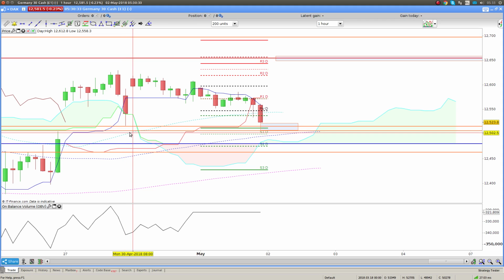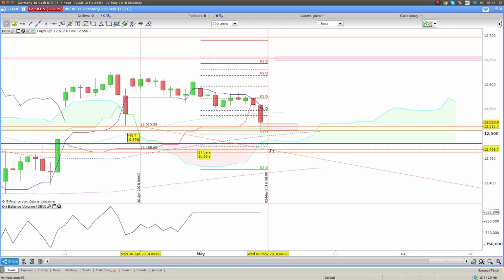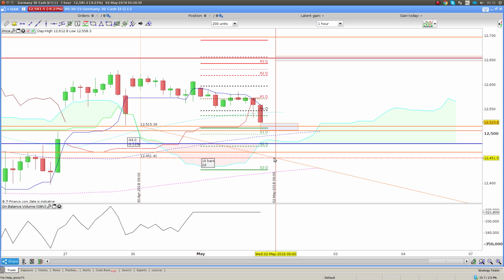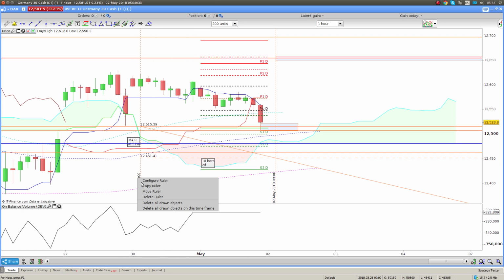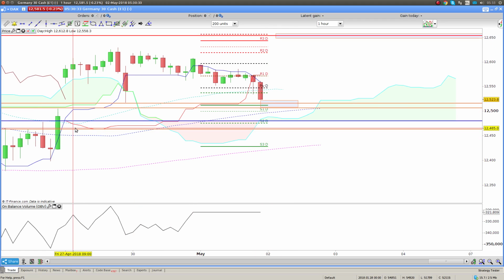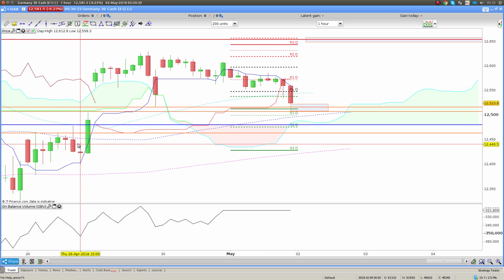It may pull down to this level here, but from this level you'll be able to do a long, and I'd run the stop with a 50 pip stop loss or 60 pip stop loss. So you'd be below the cloud, below this level and below that level. It'll give you a fairly good entry for the long. Okay, if it does break this, then you're definitely going to come and challenge this level. And then you also have this Brooks gap here as well.